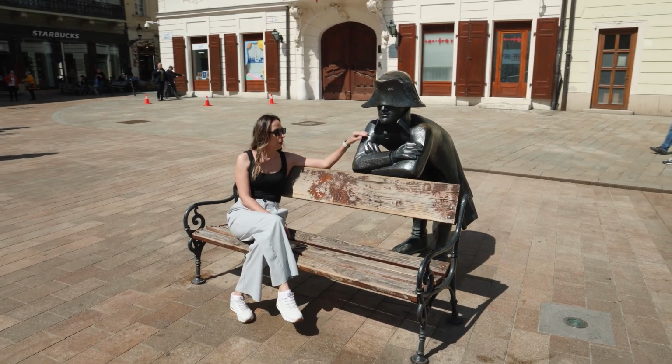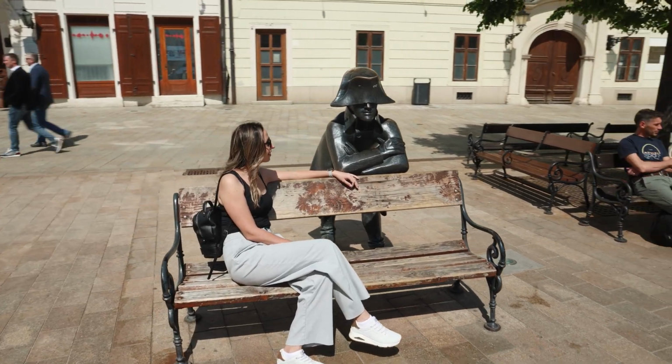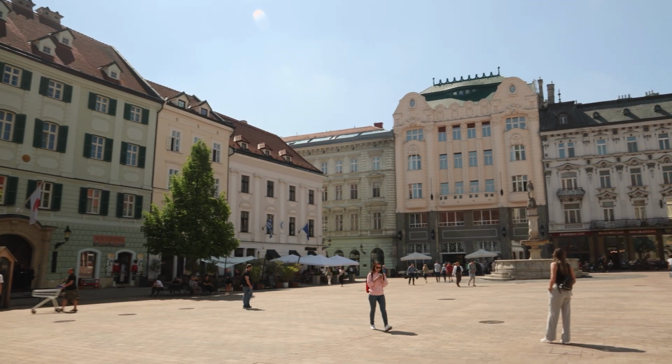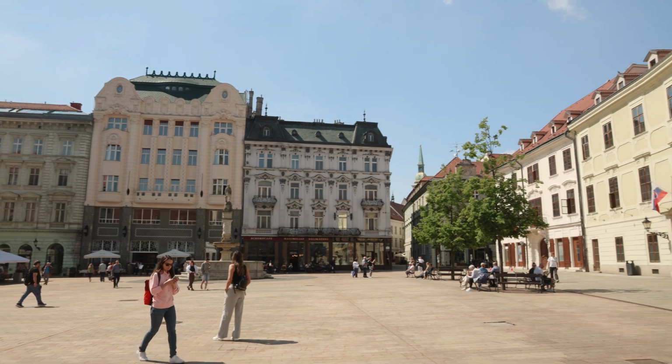Nearby, we spotted a statue of a Napoleon soldier casually leaning on a bench. According to local legend, he fell in love with a girl from Bratislava and decided to stay here. It's one of the most photographed statues in the city and hard to resist taking a picture with.